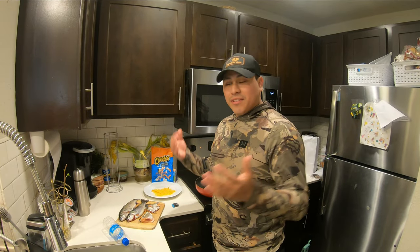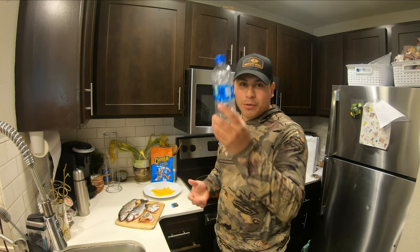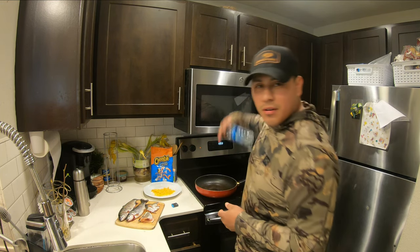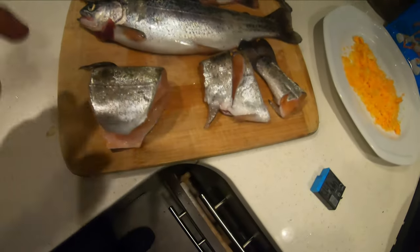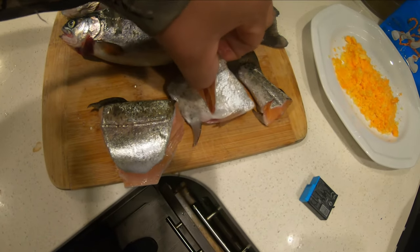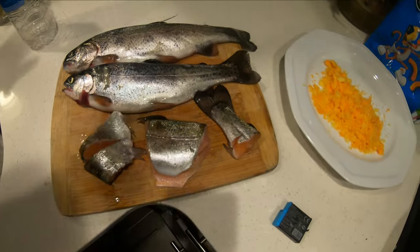Alright guys, we made it to the kitchen. The whole plan was to cook it over there at the lake, but I forgot the oil at the house, so now it's getting nice and warm. But guys, this is the trout that we caught today. Right here. See, I even already had cut it in 3 pieces so we could do it over there fast and easy, but you know, things happen.